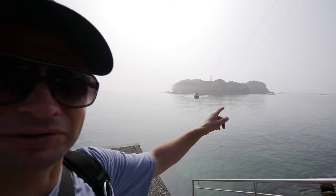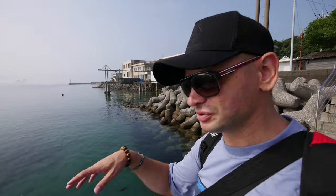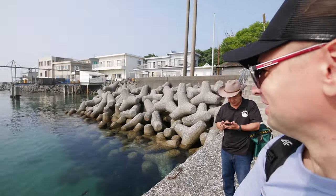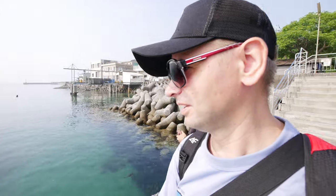Our ride is coming. Let's see. If you haven't got your own boat, the only way to get to the island is to come to the pier and wait here. The thing is that there's no particular schedule, and the person who runs this shuttle lives nearby, and once he sees someone on the pier, he comes over, picks up the people, and you have to tell him what time you're willing to come back. He will come and pick you up. The cost is 250 yen each way.